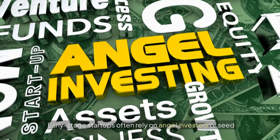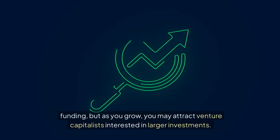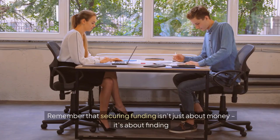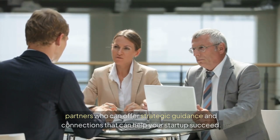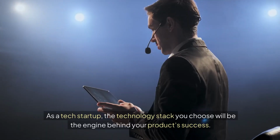Early-stage startups often rely on angel investors or seed funding, but as you grow, you may attract venture capitalists interested in larger investments. Additionally, you could explore grants or loans aimed at technology startups. Remember that securing funding isn't just about money, it's about finding partners who can offer strategic guidance and connections that can help your startup succeed.